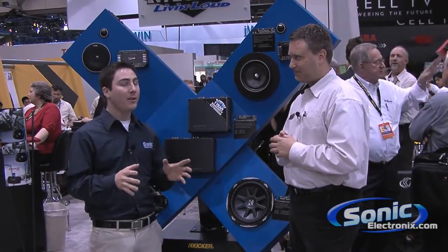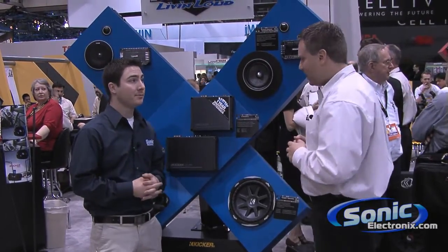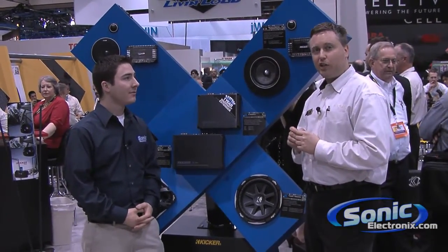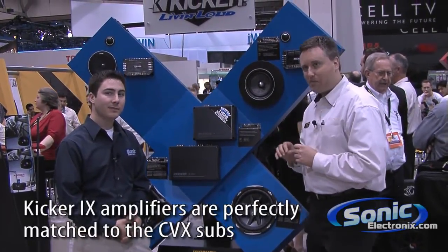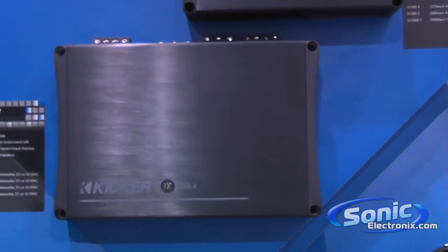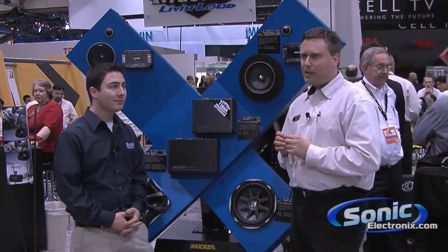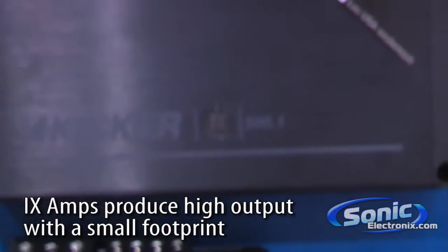So now, what types of components, what type of amplifiers do you want to match the CVX up with? We have come out with a new line of amplifiers this year, the IX. IX amplifiers are the top of the line that we have to offer right now, and they are perfectly matched with the CompVX. The CompVX is designed to handle all the power these guys can put out. So if you're looking for a truly high-end system and you don't really have the room for a warhorse, IX would be your amplifier choice.